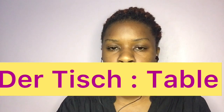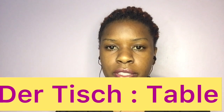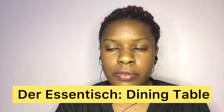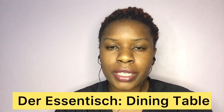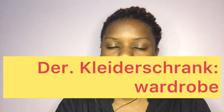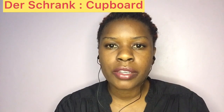We have der Tisch. Der Tisch is table. Der Essentisch. Essentisch comes from Essen, where you eat your food, so Essentisch is dining table. Der Kleiderschrank. Der Kleiderschrank is wardrobe. Der Stuhl. Der Stuhl is chair. Der Schrank is cupboard. Cupboard is der Schrank.